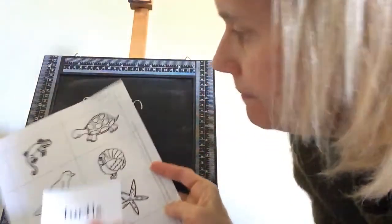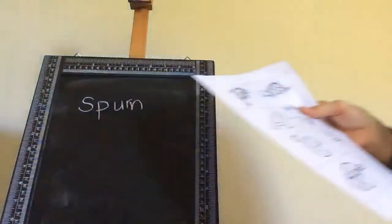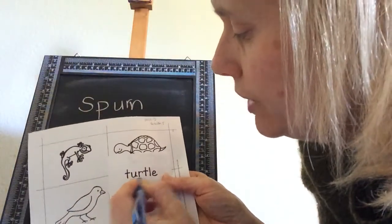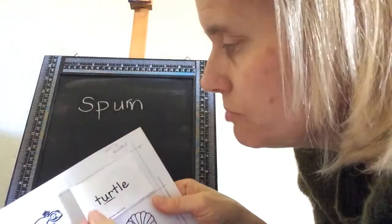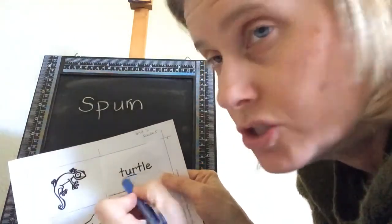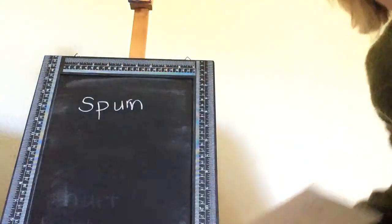You'll read turtle, and you'll put it on top of the word turtle. And then what we want you to do is underline the R-controlled letter, which is the U. So underline the U and the R, and then you just put it on top of there. And that's all there is to that game. It's an easy one, but it's good because you can find all the R's and all the vowels that are controlled by them in that.